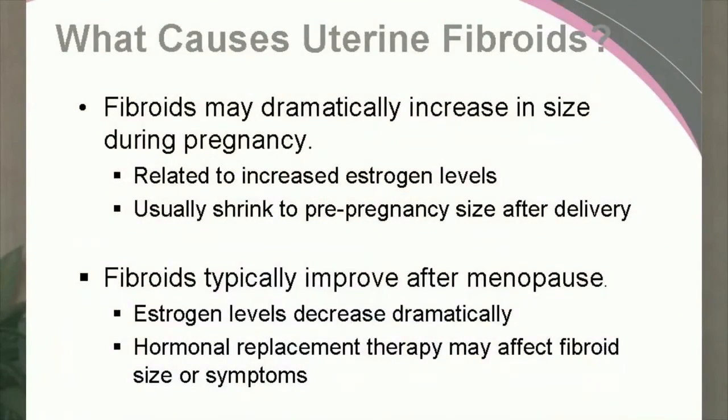What I like to think of is that the gas line to the fibroids is your estrogen and progesterone that you are producing when you're going through menses. And when you go into menopause, it's almost like we shut that gas line off and the fibroids will shrink. Fibroids may dramatically increase in size during pregnancy. That's usually related to the amount of estrogen and progesterone that are produced during pregnancy. And as I said before, they improve after menopause for the same reasons they increase during pregnancy. As those hormone levels decrease, the fibroids will shrink.